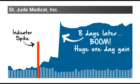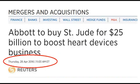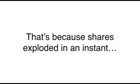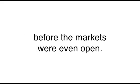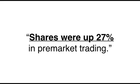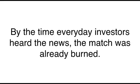Abbott Laboratories announced it was buying the company. Reuters broke the news on April 28th, 11:03 a.m. By then, it was already too late for everyday investors to profit from the big one-day move. That's because the shares exploded in an instant, before the markets were even open. As CNBC reported, St. Jude shareholders will receive $85 per share. Shares were up 27% in the pre-market trading. By the time everyday investors heard the news, the match was already burned.